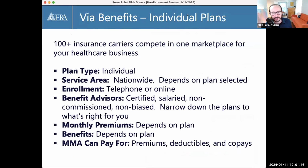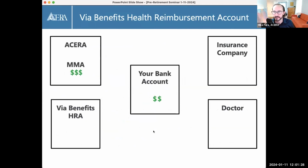Okay, so we were talking about Via Benefits, and I was telling you if you are eligible for the monthly medical allowance and you enroll in one of these Via Benefits individual plans, what it can pay for. The way that we provide the monthly medical allowance to you is a little bit different in the Via Benefits plans because we can't just take the premium out of your check and send it to the company and then put the monthly medical allowance into your check, because there are so many different carriers that we can't manage that. That's what we hire Via Benefits to do. They manage that for us by opening a health reimbursement account for you.